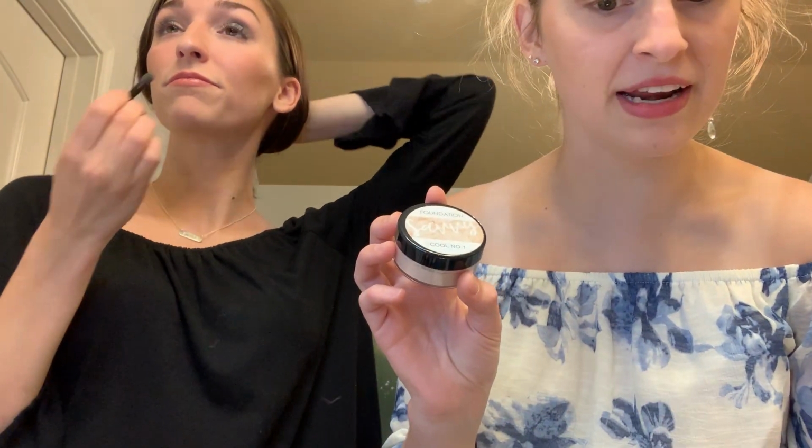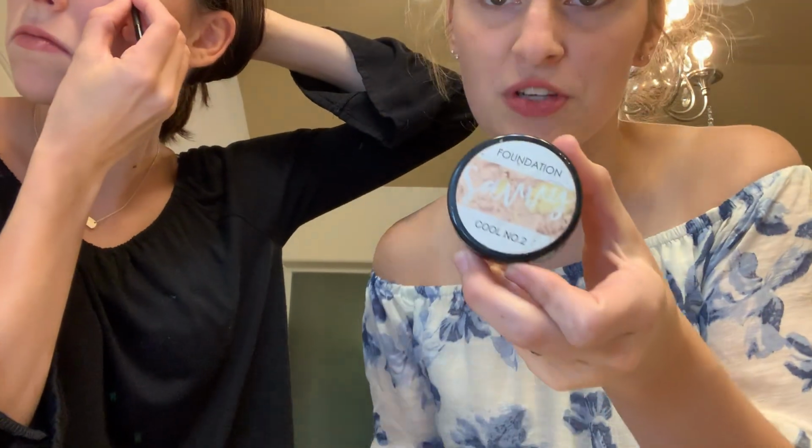And then the next thing that I did was I took a foundation, and it's Cool number 2. I'm holding number 1 right now. We have these cute little stickers on here so that we can find them real fast. But it's a real light color. If I can show y'all just a little bit, I have some on my finger here. And when I put it onto my skin, it blends really well.